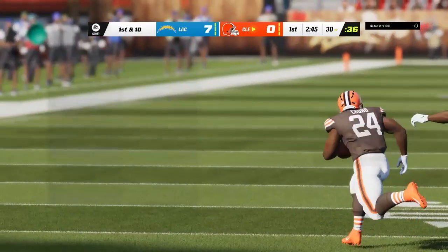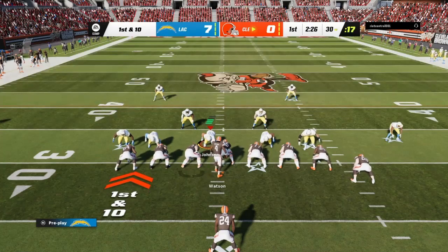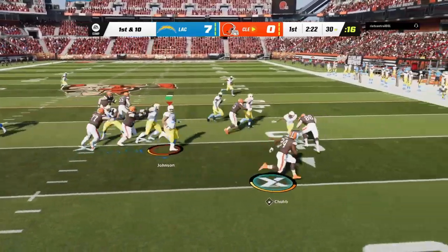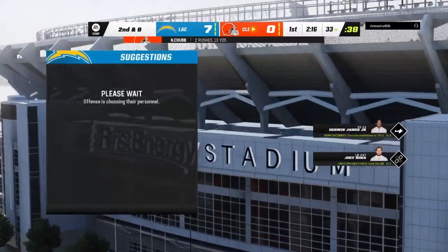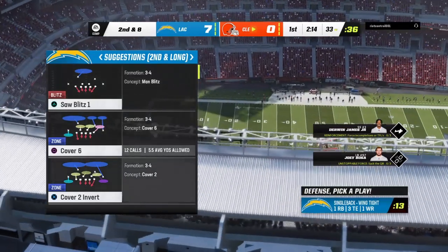A big hole there. How about him handling the point of attack? Just positioning himself so that run could go right off of his backside and deep into the secondary. They run again on first down. Chubb to about the 33-yard line. Oh, that's a real nice job there by the defense in front. They just engaged and held their ground.